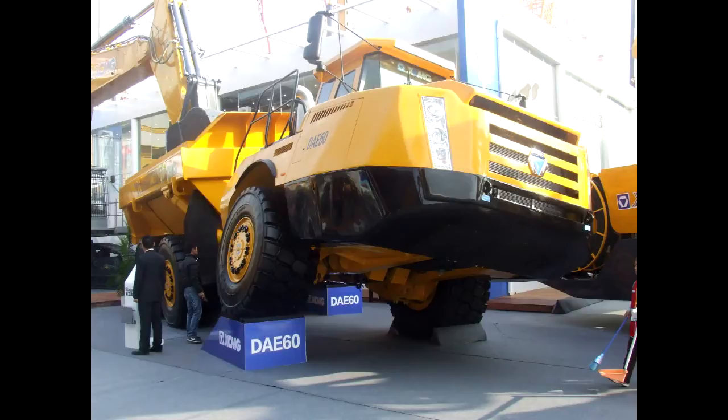The diesel-electric drive on the XCMG DAE60 offers independent control of the 6 wheel motors, and the company says that anywhere between 2 and 6 motors can be engaged at any time, depending on the operating conditions.